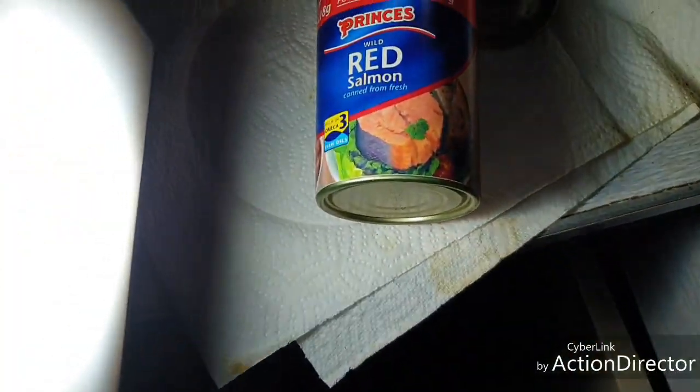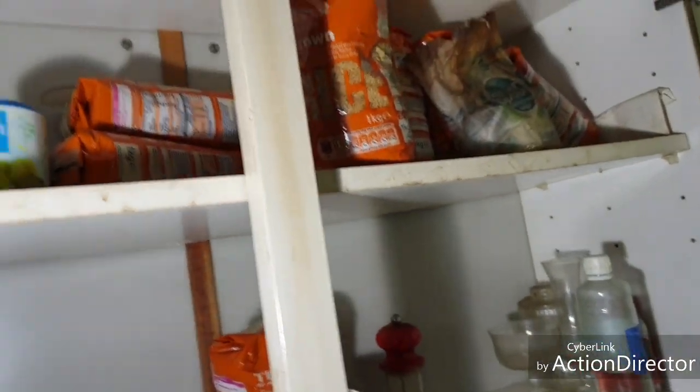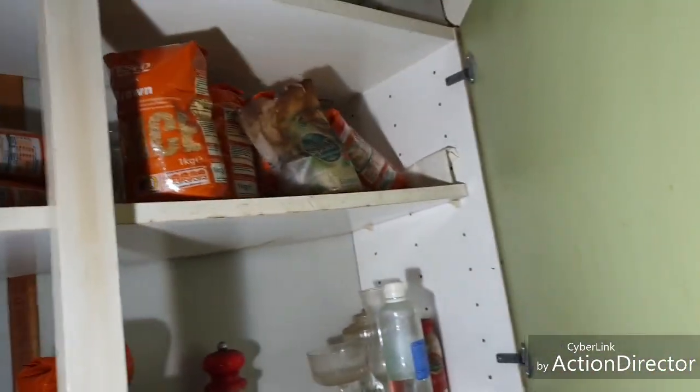Dates on that. It's all sorts, isn't there? There's more than in my cupboard.